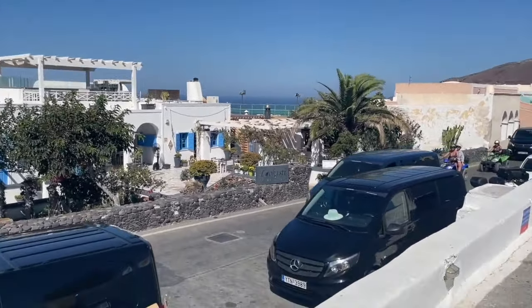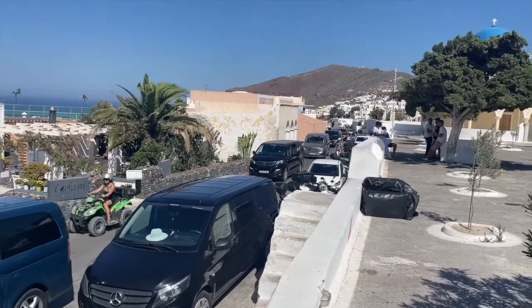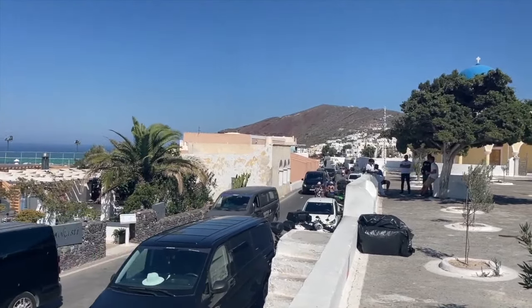But y'all, look how slim the streets are. This is it. I don't know how they drive out here. Like, there is no way. I would probably have an accident per day.